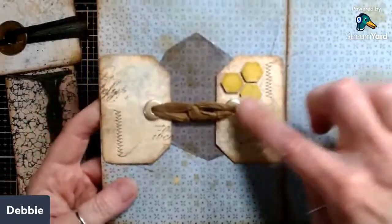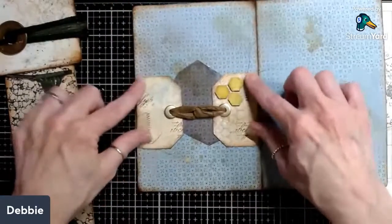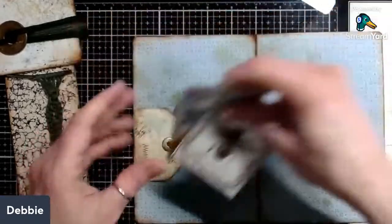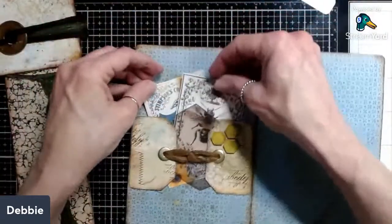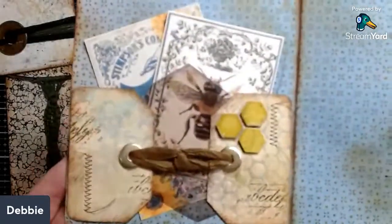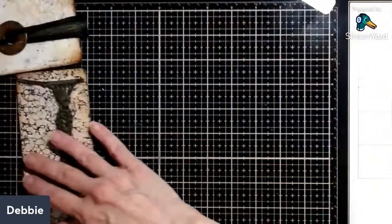So I just took two top halves of two different tags and did that. And then now this is just a little belly band where I can tuck some things into like that. Nice. Thank you, Joanne.